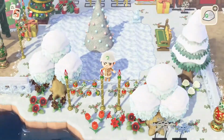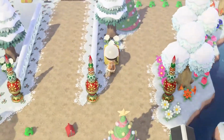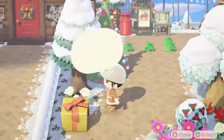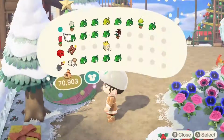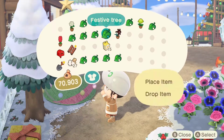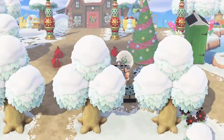FYI, I guess I wasn't thinking about it just for the sake of being able to see the path as we're putting everything down. But generally speaking, a big tip for anyone that's newer to decorating with these illuminated items, it's actually a lot easier to decorate with these in the nighttime. So if you're looking to do a big light display, I highly recommend maybe either waiting until nighttime or time hopping until it's dark, just because it is a lot easier to see the color combinations and what the finished product is going to look like. So I definitely highly recommend that.